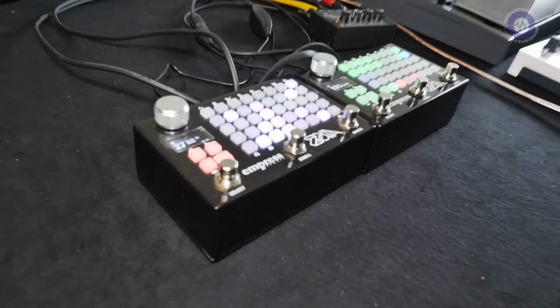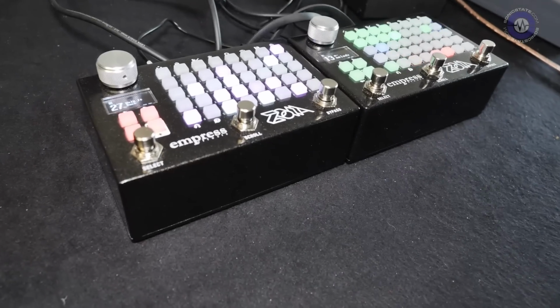Okay, Sonicstate here at Superbooth 2019. It's the last day, only a few hours left, and we really needed to come and see Empress, because the ZOIA last year, Sonicstate awarded ZOIA the hallowed rosette for best emerging technology. We were really blown away by the incredible interface, but also surely it's got to be the most unbelievably deep pedal ever made, because you might think it's an effects unit. It certainly can be an effects unit, but it can be a whole lot more.